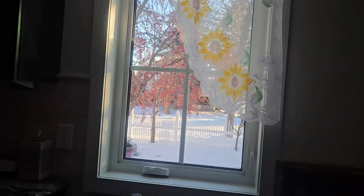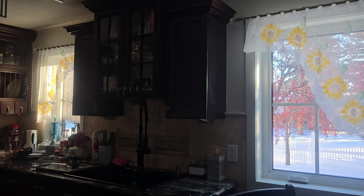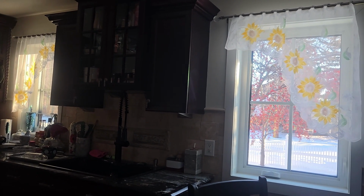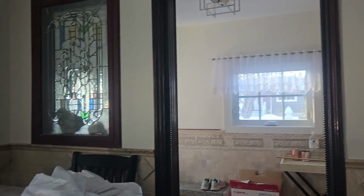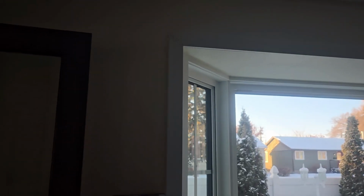So like $4.99 for that one, and to cut it in half, and it just looks perfect. Well, it will look better when I get a curtain behind it, but I love the way it looks. I really love the way that one looks. And then in here, my husband had to patch and paint all around here.